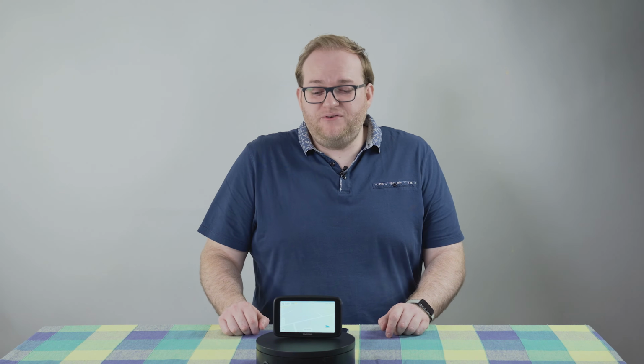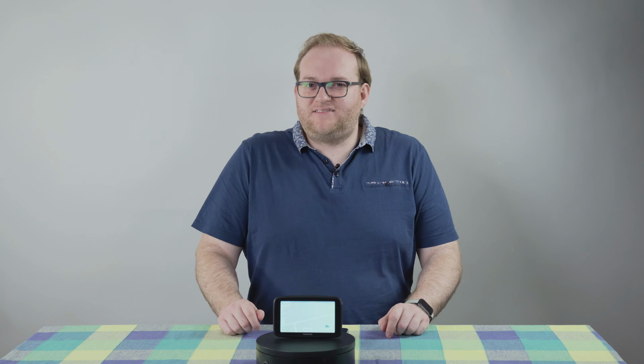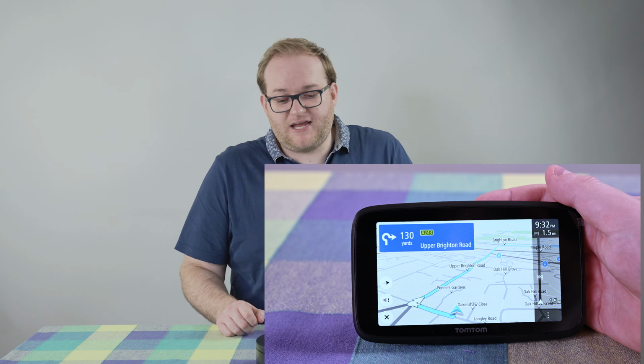Some of the things I don't like of the TomTom GO Discovery is the change in menu. So you now have a fixed point in the top left, which shows you what your next turn-by-turn action is. It's not transparent, it takes up a lot of the screen, and especially on this smaller 5-inch model, I found it more difficult to see the map behind it, so that was a bit of a shame.